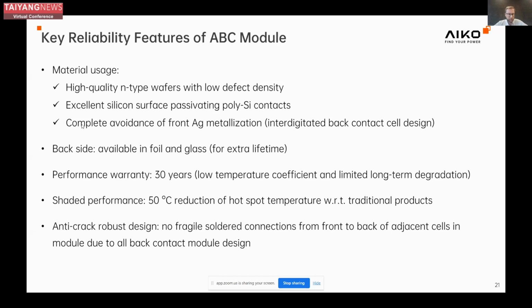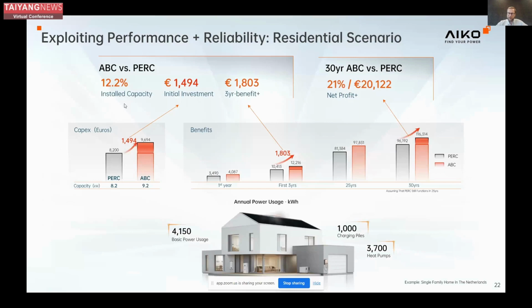So if you talk about hotspot formation, this is of course really bad in all panels. In our case, the temperature of the product and also potential hotspots that are being formed is significantly lower. So then we see a 50-degree difference actually of the hotspot itself when we compare to a more traditional product. And then there's also the anti-cracking robust design. So that is linked to the fact that we have all the connections on the back side and soldering stays on the back. Basically, there's no front to back soldering connections. So then that is all reliability aspects.